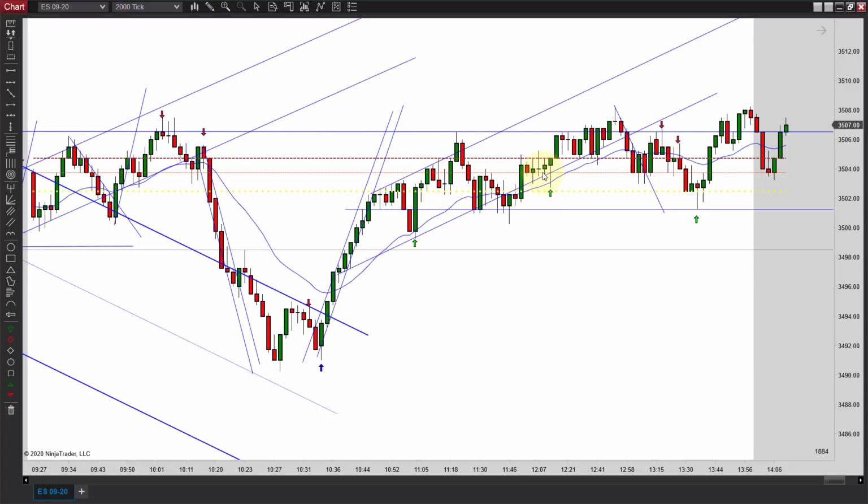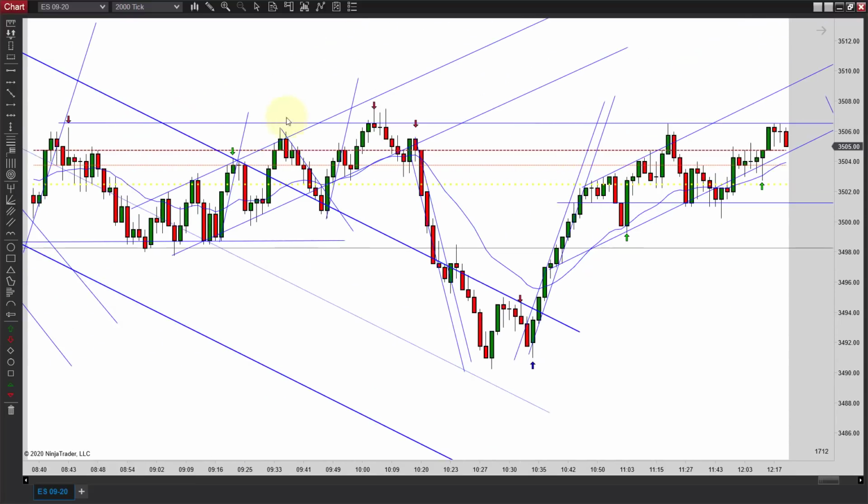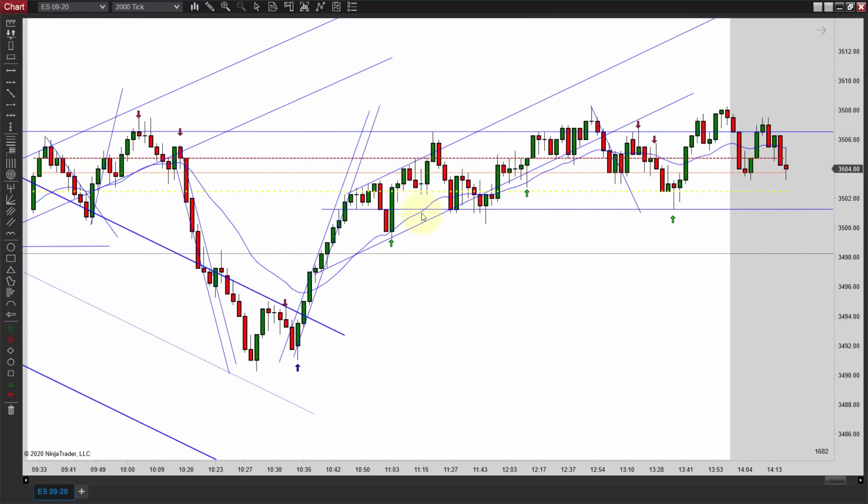I'm not crazy about it, but if you are going to enter, you do at least have a trap here, and you got a little room left where the resistance has been up here the last 2 times. So you would expect prices are probably going to try to run up to there, and they do, and you get a little failed breakout.